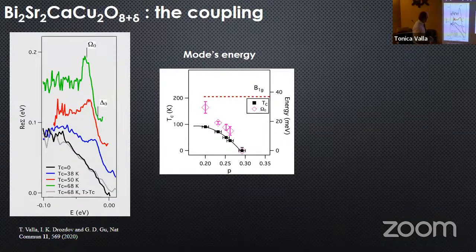And if this was a phonon, I should find some phonon in the phonon spectrum that would do this. One of the favorite candidates for electron-phonon coupling in cuprates is the so-called B1g phonon, but it doesn't change its energy as a function of doping. It's just constant, as phonons should be. On the other hand, my excitation goes from 30-something to zero. So what could it be?